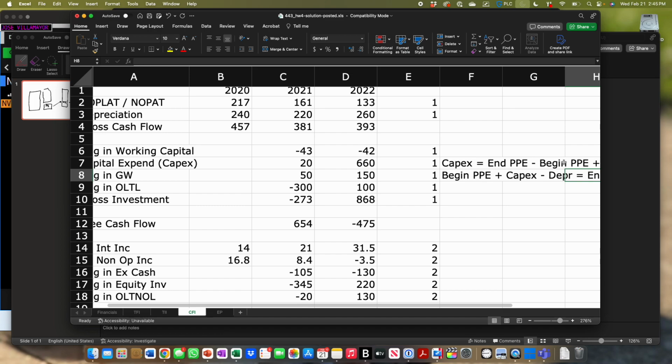Free cash flow. What is free cash flow? Gross cash flow minus gross investment is free cash flow. If I have a positive free cash flow, I'm generating more cash than I spent. If I have a negative cash flow, then I spent more than I'm generating. And over time, you got to have positive free cash flow. Can't run a business with negative cash flows. Not for the long term. Questions?